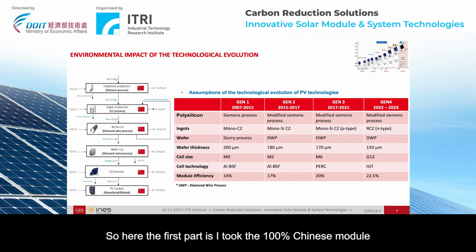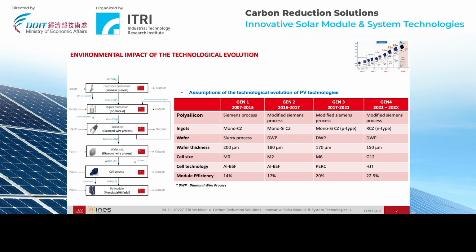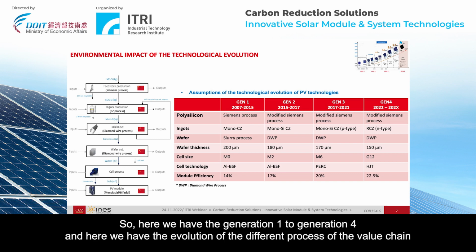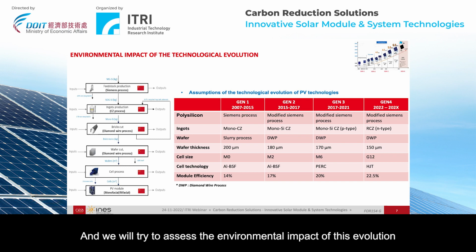For the first part, I took the 100% Chinese module. This is the value chain of the PV module. In order not to have the impact of location by country, we took the mainstream, which is 100% Chinese module. Here we have a table that describes the different assumptions of the technological evolution of PV technology, generation 1 to generation 4, and the evolution of the different processes of the value chain, for example the wafer thickness, the cell size, and the module efficiency. We will try to assess the environmental impact of this evolution.